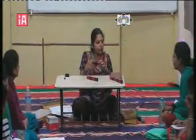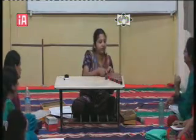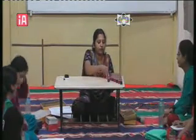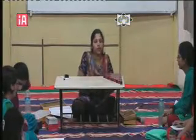Take the third one. 1 is in red color, 2 is in blue color, and 3 is again red color. Got it? In the same manner you can give name lessons for everything.